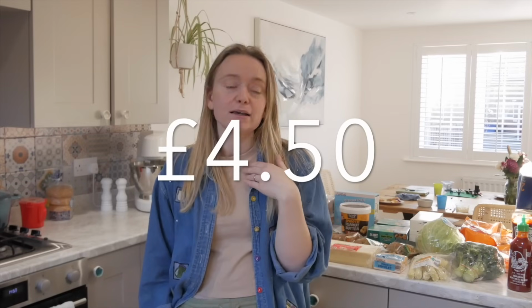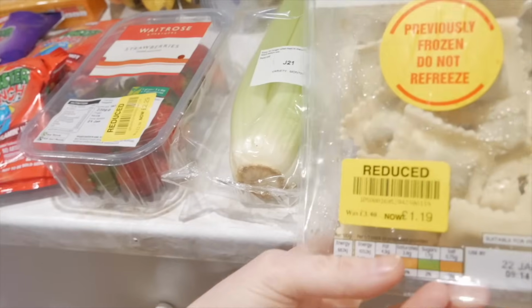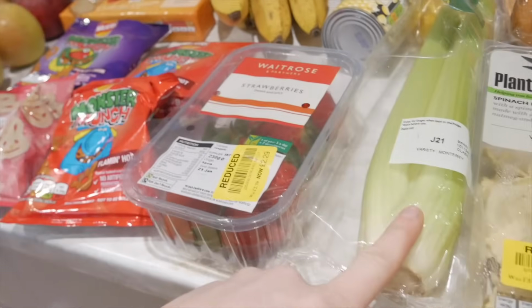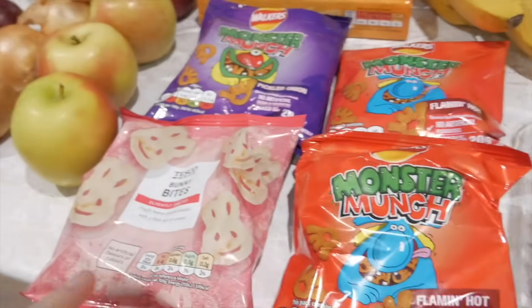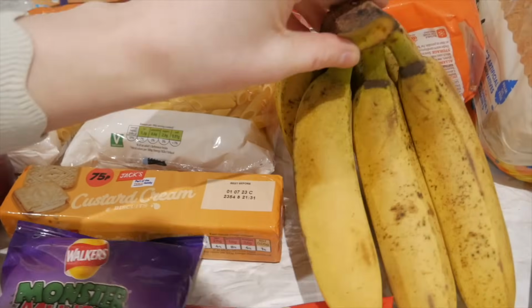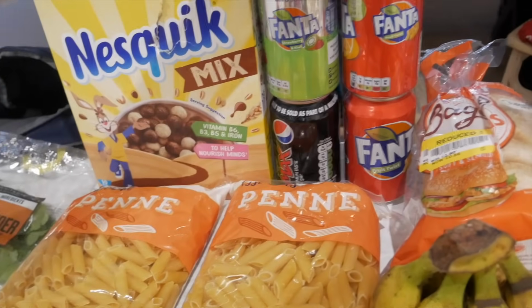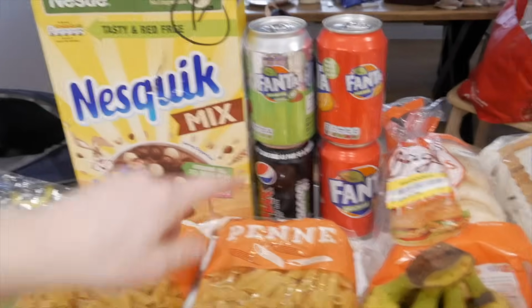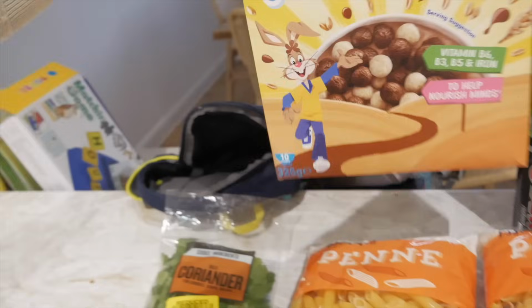So yesterday I went to the community larder, so I will insert everything that I got there. That was £4.50. 2 baguettes, a loaf of bread, some bagels, some vegan ravioli, some celery, some strawberries, some sweet corn, 4 packets of crisps, some bananas, some custard creams, 4 cans of drink, 2 packs of pasta. The boys picked these very healthy cereals, as you can tell.